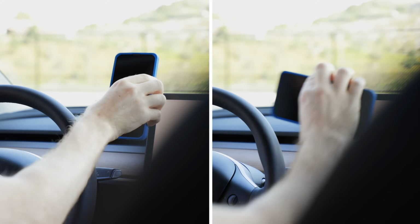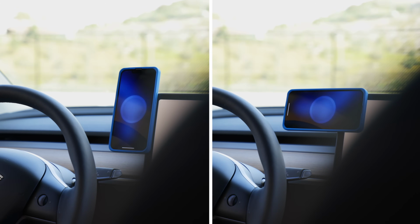I think they even have cases for non-MagSafe iPhones and Android phones as well. A lot of the newer Android phones actually have MagSafe magnets, so you might be in luck. But I do like that. It's really simple. I've gotten a lot of questions on if my phone sort of bounces off of it. Answer to that is no.